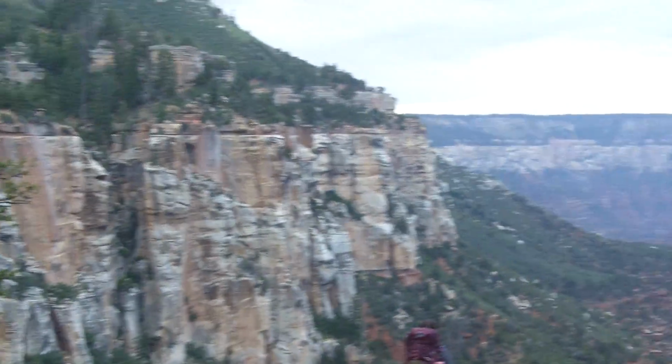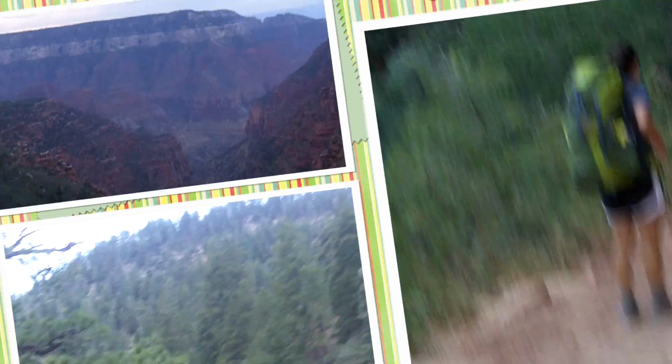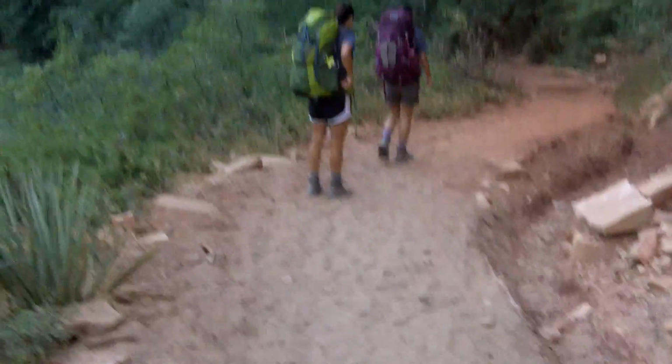We've already descended into the second section. Get an idea of how much elevation we've dropped already. And it looks like we're getting out of the tall pines and the aspen. We're clearly passing into a lower zone now. It's kind of cool how the dirt just changes color.